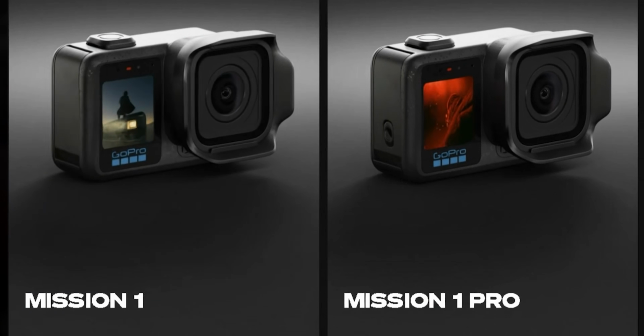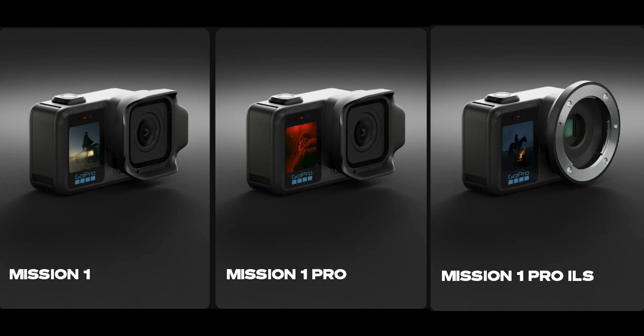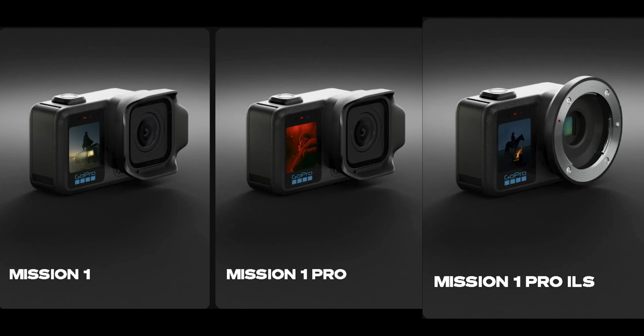Now, when will we actually get these cameras in our hands? The Mission 1 and Mission 1 Pro will start pre-orders on May 21st, and shelf availability will be on May 28, 2026. The Mission 1 Pro ILS will be available at the beginning of Q3, most likely in July. So yes, not too far away.